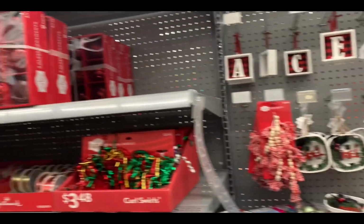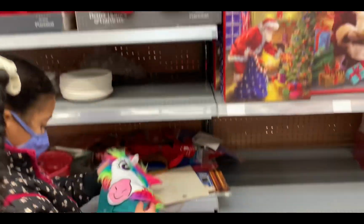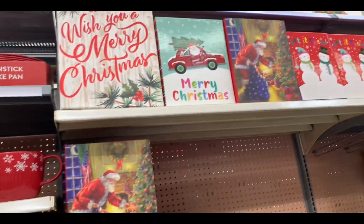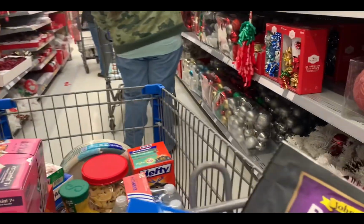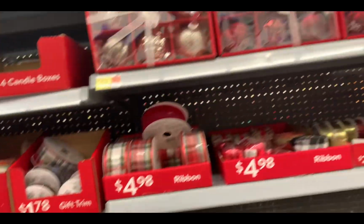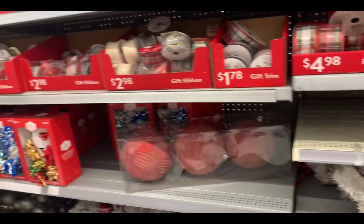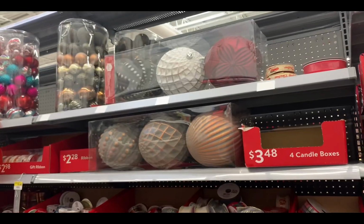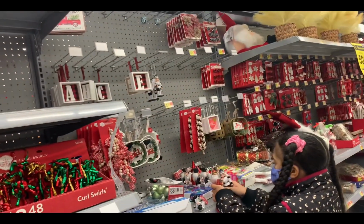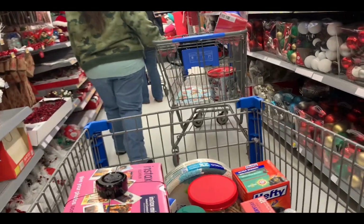More ornaments here. Oh, that's cute. Boxes next, right. Christmas, here. I'm gonna get this for my stocking. Just, you know, some ornaments, all types of ornaments. Bows right there, I see. Those are some big ornaments. More ornaments over there. Yeah, I'm trying to look for it.